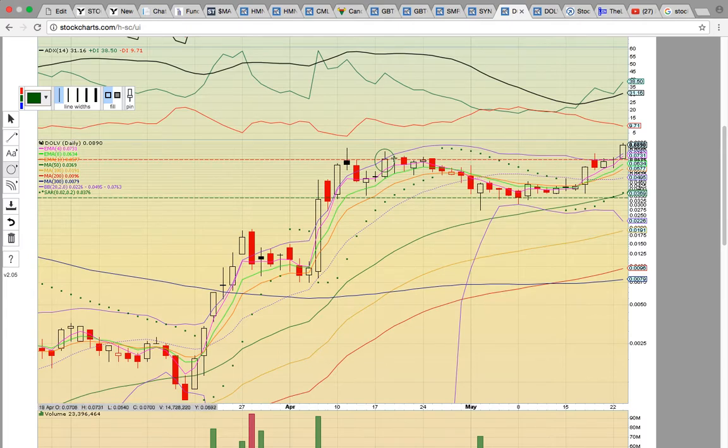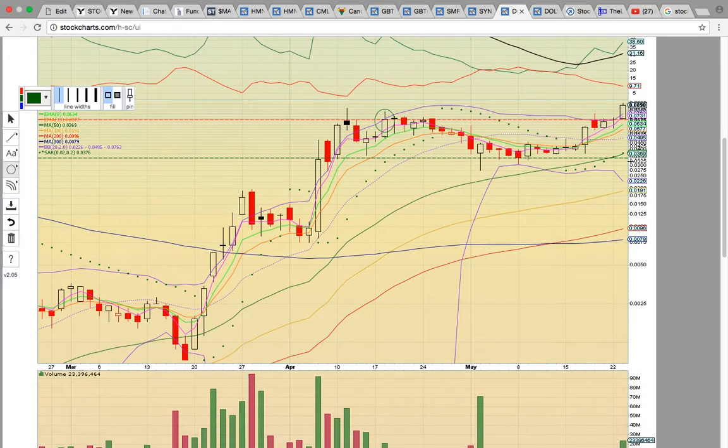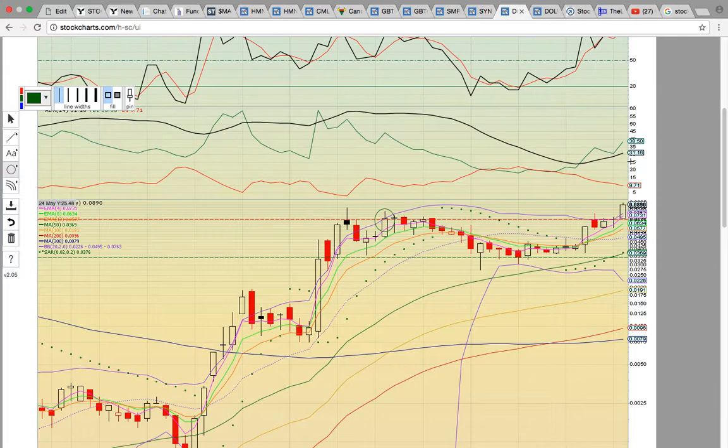If you look here at this candle on the 18th of April, that was our key level to break, and that finally happened today with this close above. So notice this was a multi-month consolidation pattern. It had bounced off the bottom, and what we were looking for was a close above the top of this channel in order to signal a breakout higher. That did happen today, so now we'll see if this is going to be the signal that it wants to push to the next level.